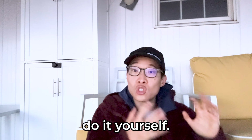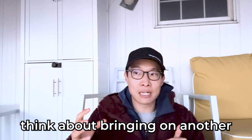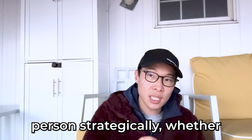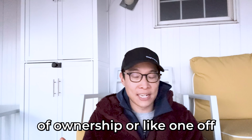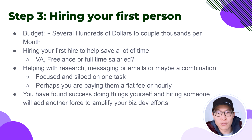So step number 1, do it yourself. Step number 2, do it yourself but better. And step number 3, now you think about bringing on another person strategically, whether it's a full domain of ownership or one-off siloed tasks here and there. That's really up to you. I think you can go both ways, and it also depends on your budget and what you really need help with. But combining hiring strategically the right way, plus the systems, plus automations, that's the best way for you to achieve freedom and get one step closer to working on a business.